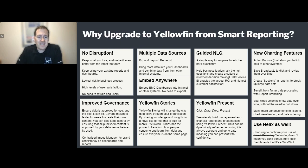And also get access to all these additional benefits with the extra data sources, the new features, the action buttons, the whole present side of things, and the brilliant guided NLQ, which brings that level of intelligence directly into the hands of your business users so they can make business decisions at a far quicker pace and provide real value back to the business. Having a full-time DBA, data analyst available to every single member of staff using guided NLQ and smart reporting is a fantastic investment in terms of what you gain by upgrading your license.